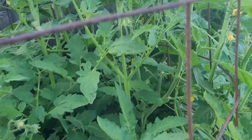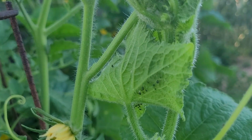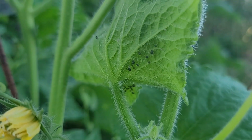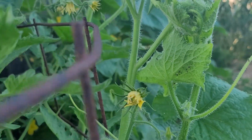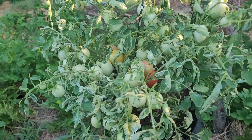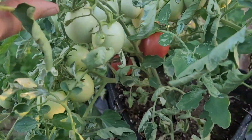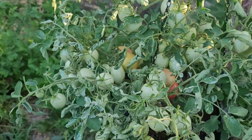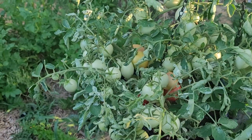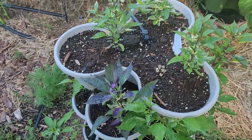While you're out looking at the garden, it's a good idea to look around for insects, and it looks like we have some aphids on that cucumber. So I'll keep a close eye on that. Here's that hanging 5-gallon grow bag with the Shimo Furry tomato in it. It's got a couple that are ready to pick right now, and some starting to get ripe. It's loaded with tomatoes.